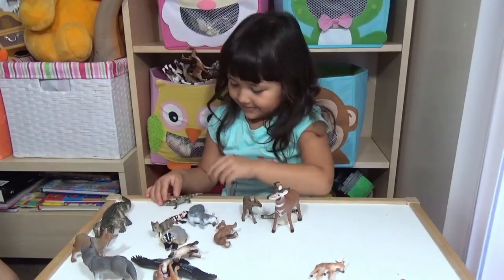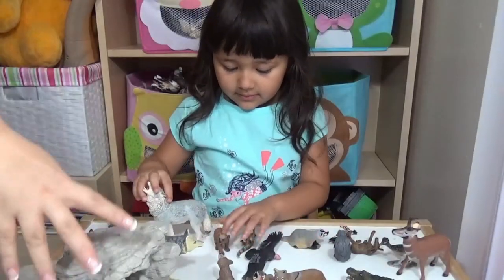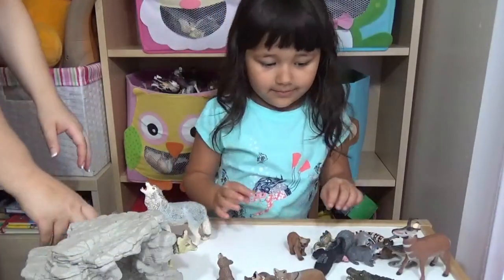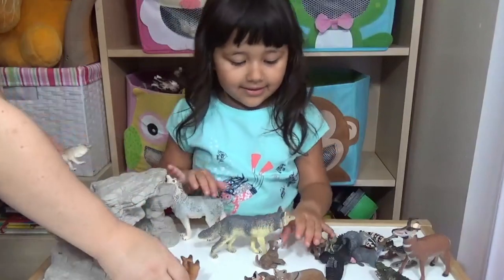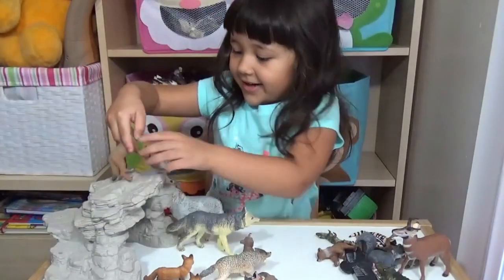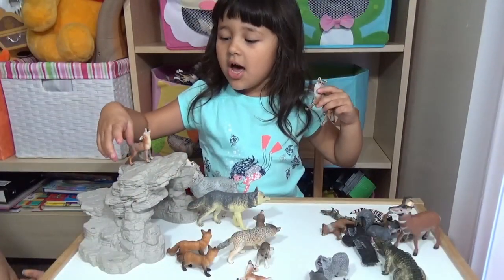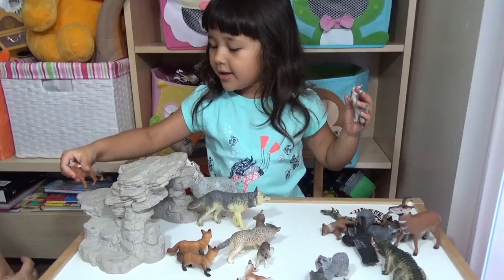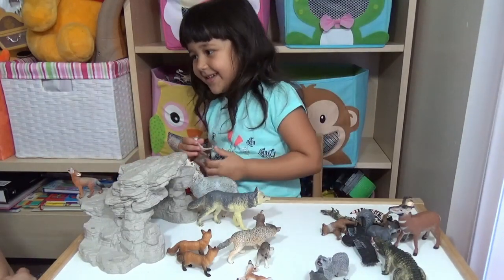Yay! You want to play with them? Yay! Lily got herself a cave because she loves to play with caves. Let's put it here. Yes? Yeah. And she got more foxes and more wolves. The coyote is living on it. Oh no! Hi! Look, he's living in his own cave. Yep.